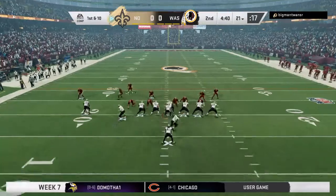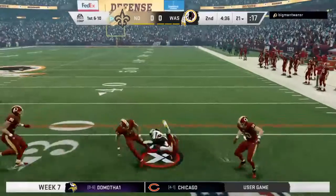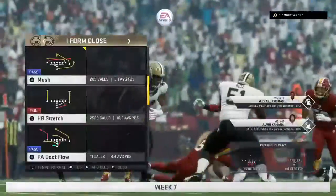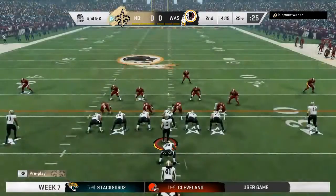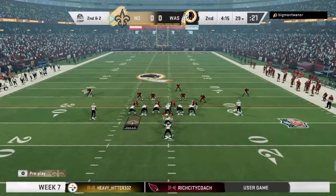A give to Kamara running right. And the result here, a pickup of 8. Leaves him with 2 to go on second down. Despite the blitz, they're still able to pick up a nice, solid gain. The disadvantage of blitzing often alters the normal spacing and run fits and leaves creases like they were able to exploit right there.